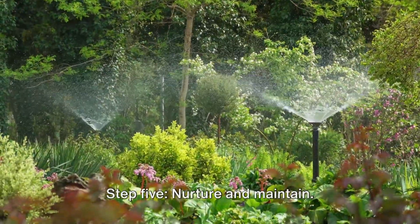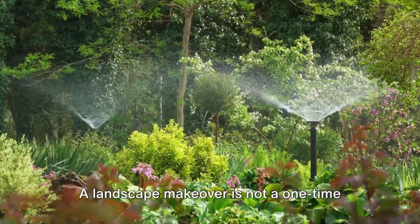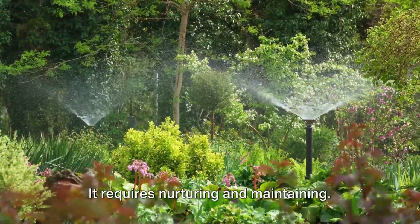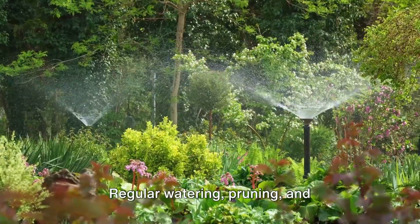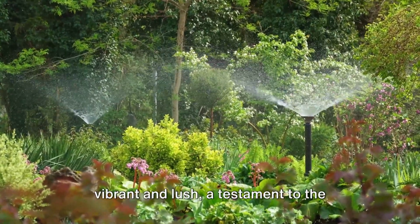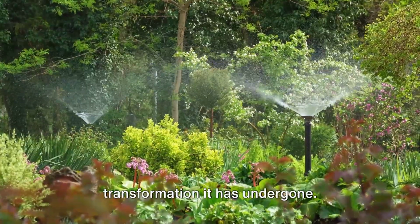Step 5. Nurture and maintain. A landscape makeover is not a one-time event, but a continuous process. It requires nurturing and maintaining. Regular watering, pruning, and fertilizing ensure the garden remains vibrant and lush, a testament to the transformation it has undergone.